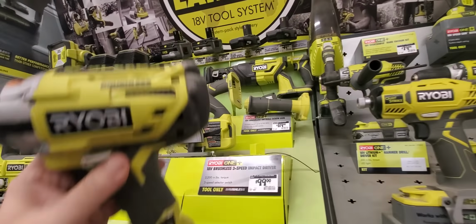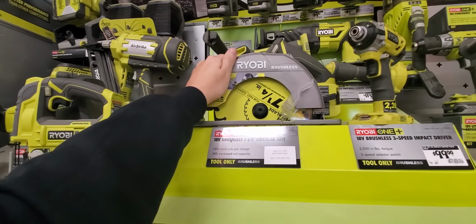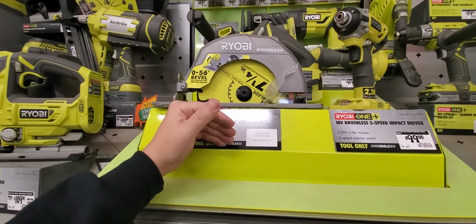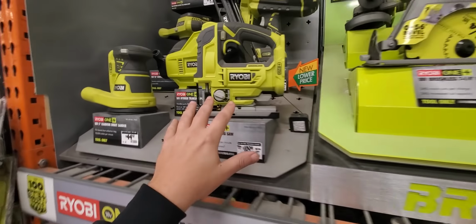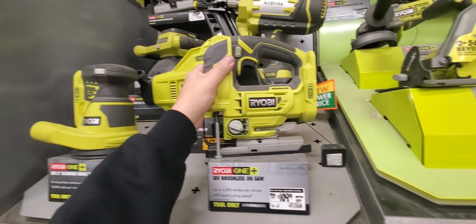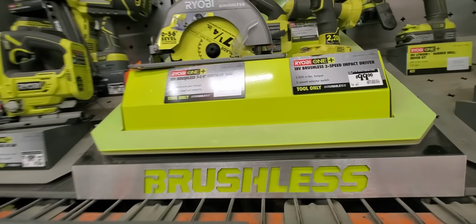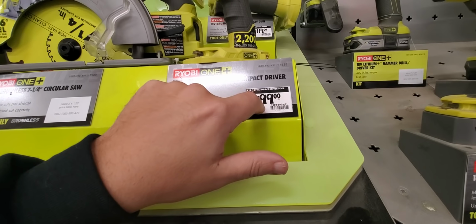You can get that for, I think, $72. This is a pretty solid circular saw. It's got a lot of power for the money. It's brushless. You get good run time. $65. The brushless jig, I think, comes to like $70 too. But the big one, you can get this online too for $79, but in store it's $99.